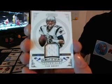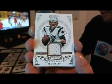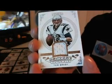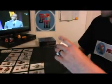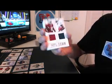Tom Brady. Even better. Tom Brady jersey for the Patriots. Upside down. That was Drew. Drew Bledsoe is a base card right here. Tom Brady numbered to 99. We got a dual Michael Floyd and Kendall Wright.